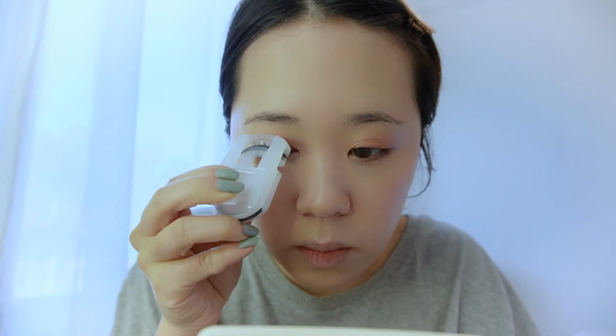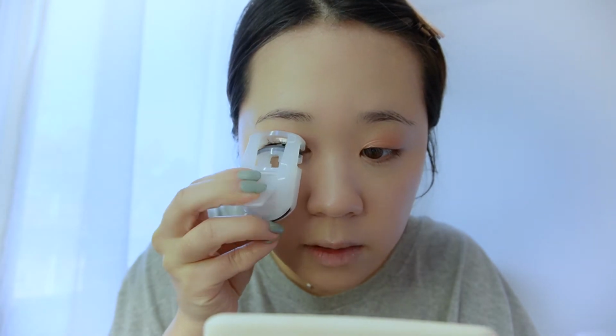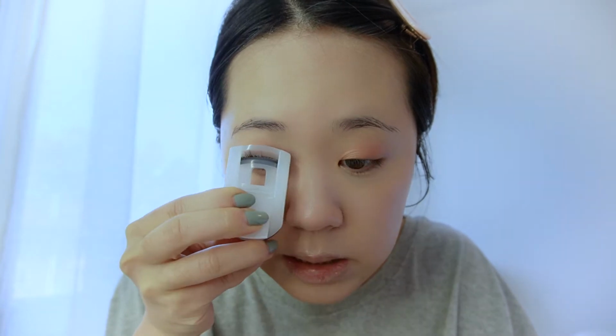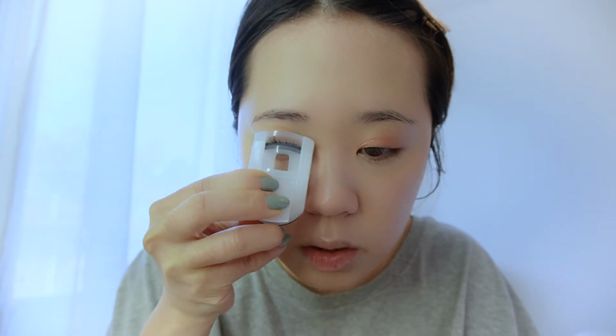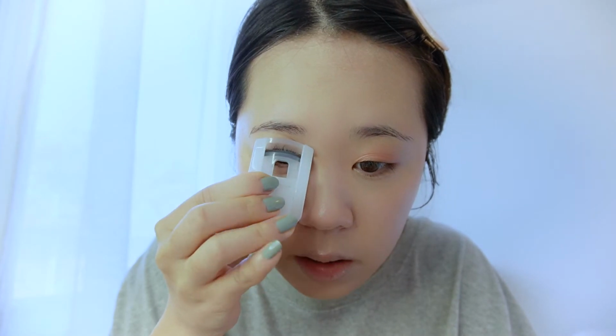Got this new one from Muji. I find that the curling part is the most important, because if it's curled very unevenly or there's random crimps on your lashes, the mascara accentuates those crimps and doesn't look nice. So I always take my time with the curling part.